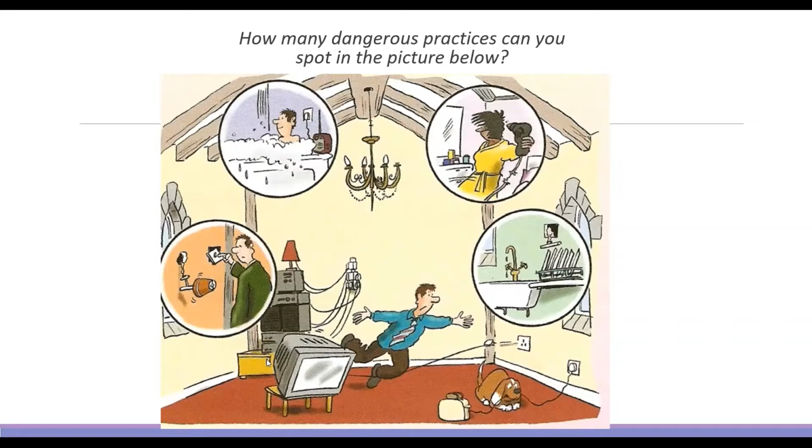Anything else that you guys can see? Multiple devices plugged into one power point. Perfect. That's exactly what I was looking for. All right, before I finish up, I want to show you a fuse in action.